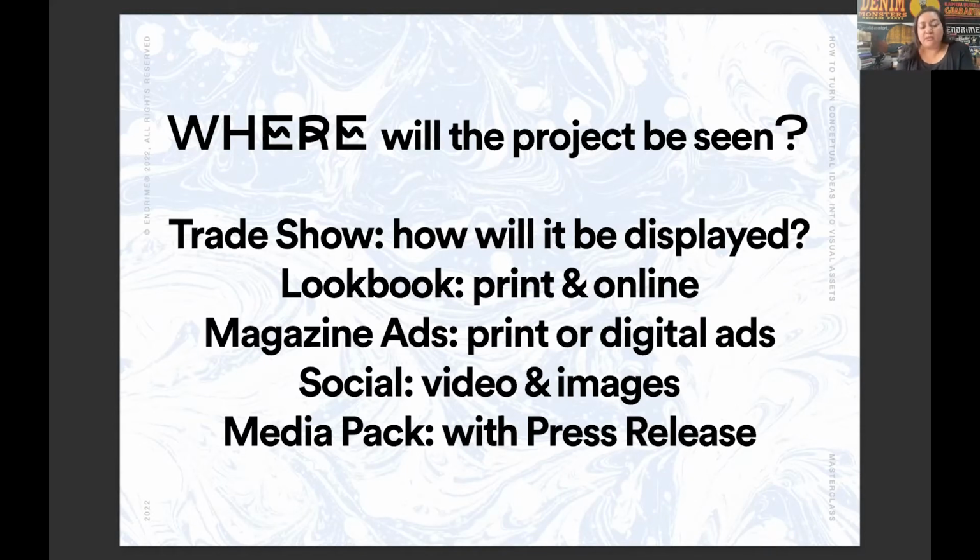Also, thinking about a trade show, they're all quite different, and you have to think about how it's going to be displayed. If you're going to have a book, how do you want it seen on the booth? You can have things like hanging garments from the ceiling, like we just did in Blue Zone, or you may just get a rail, or you may get an opportunity to have giant posters printed with photos, which is always nice.